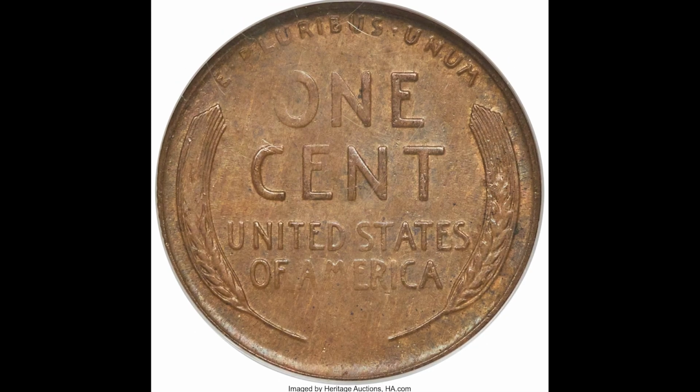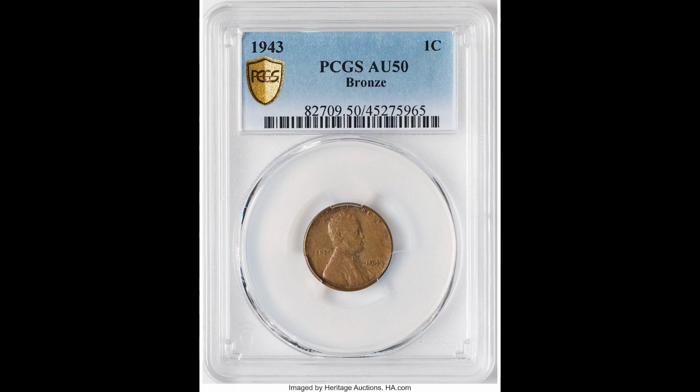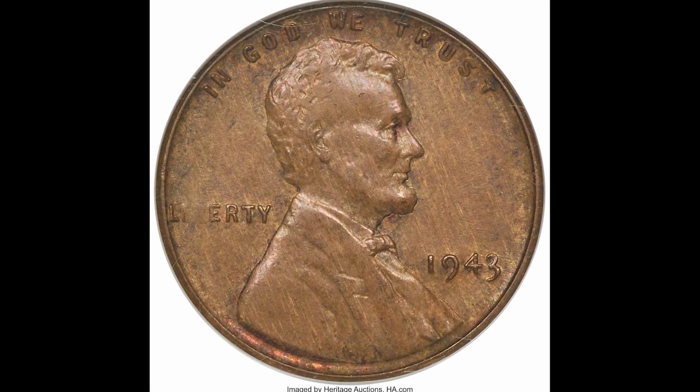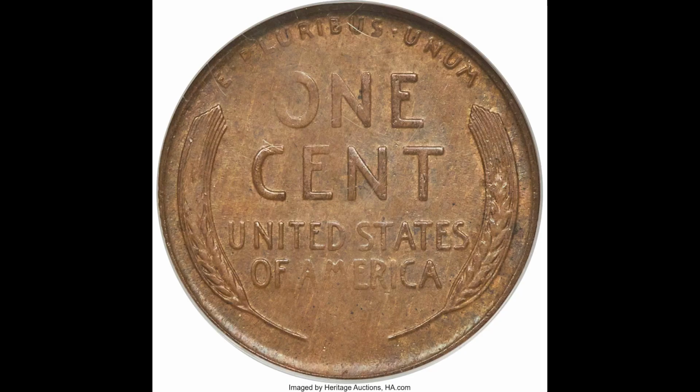But in the off chance you come across a coin like this, you're going to need to contact a coin expert immediately and get their opinion, if not multiple opinions from different experts. This way you know you are getting correct information and you're not getting scammed or ripped off.